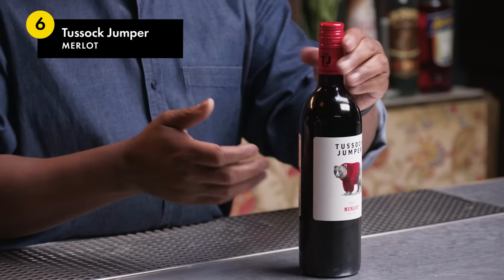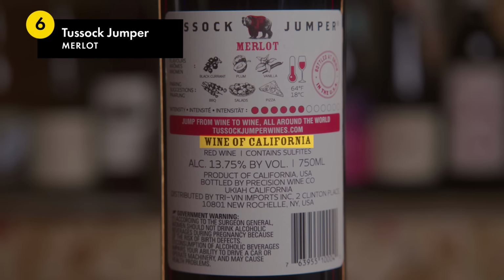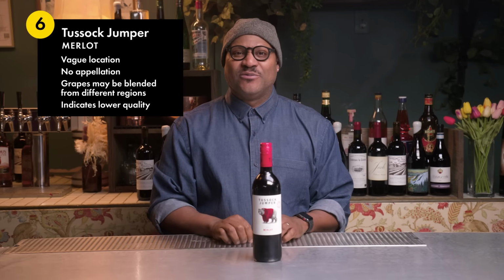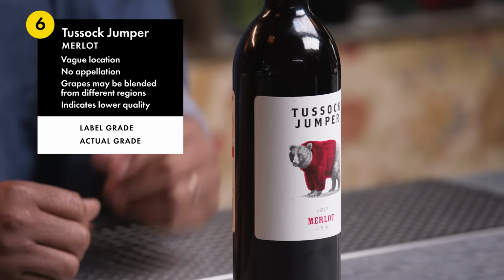I mean, the biggest deal breaker with this wine is that it just says California Appellation, right? I know nothing about the producer. That's a big, huge red flag. For me, it should be for you. Normally probably found at a grocery store, which you can find great wine there. But all of that together spells doom and gloom to me. If I had to rate this label, it's probably a D.